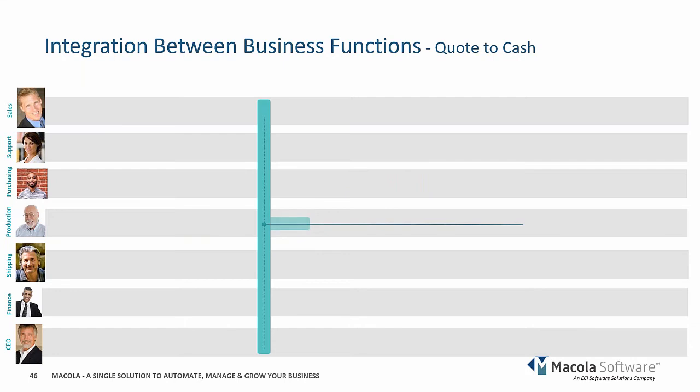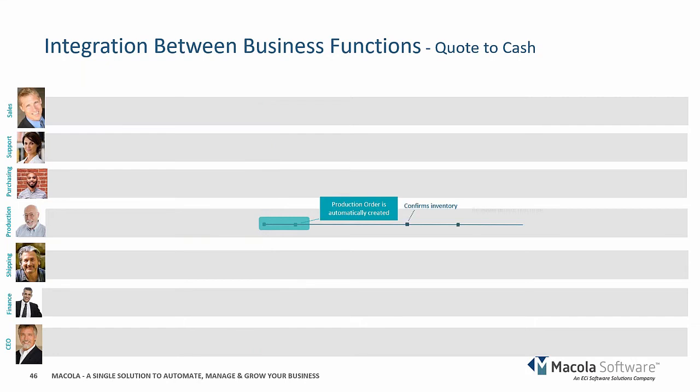Our production manager, he's got a look at this opportunity also. Maybe he's got an automated workflow. It's told him that production orders are automatically created. He confirms the inventory, releases the order, and reports production and rolls it down to shipping.